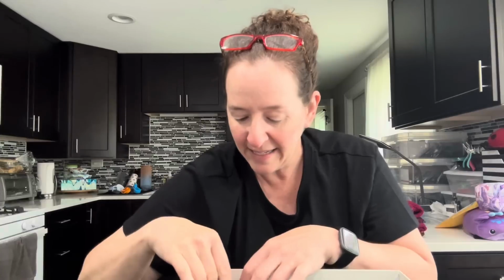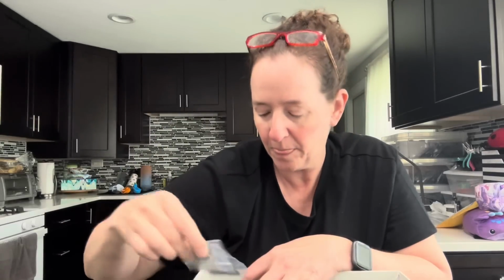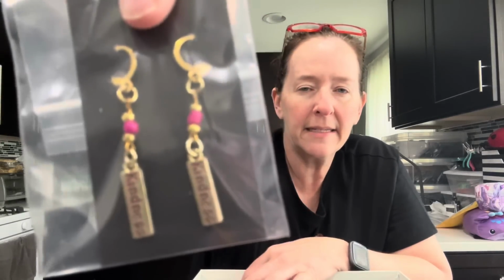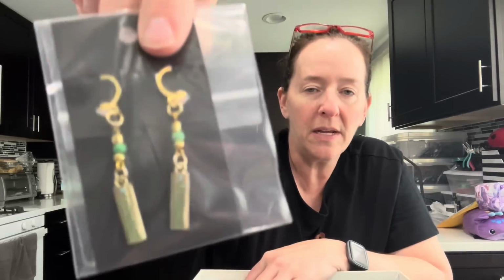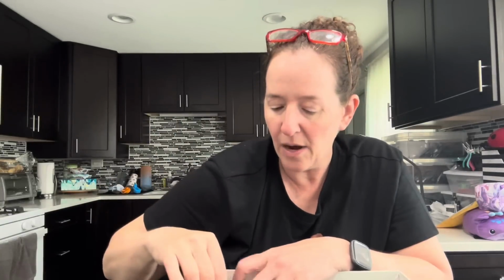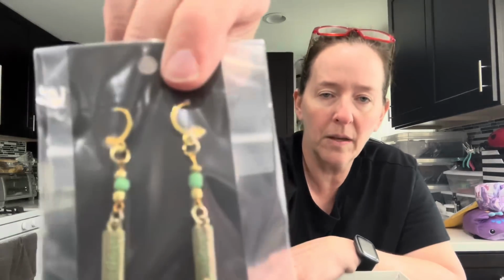And then last row in this box, I have all of these awesome words. So I only have 1 set of each of these. Wisdom, kindness. I love these. I think these are really pretty. Unique. Now, you can wear these as earrings, but you have to be careful. If you have sensitive skin, I would not put them on your skin.